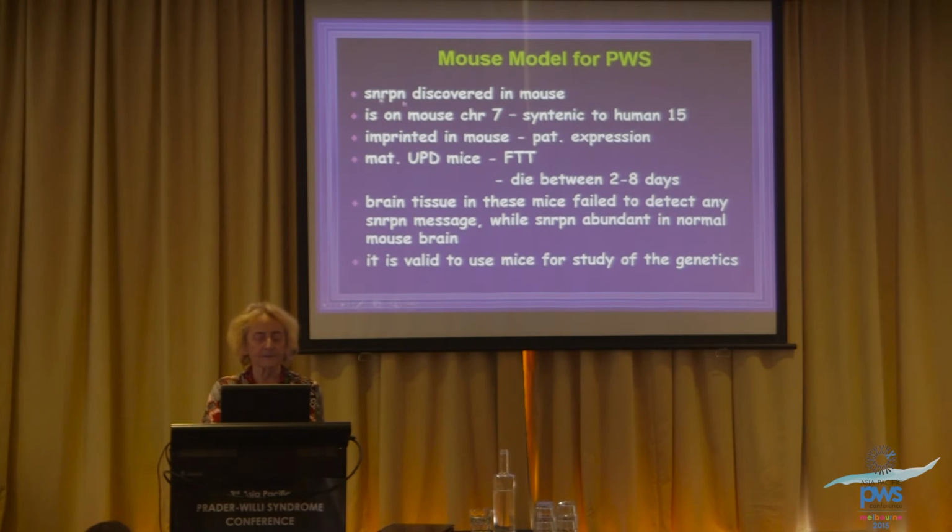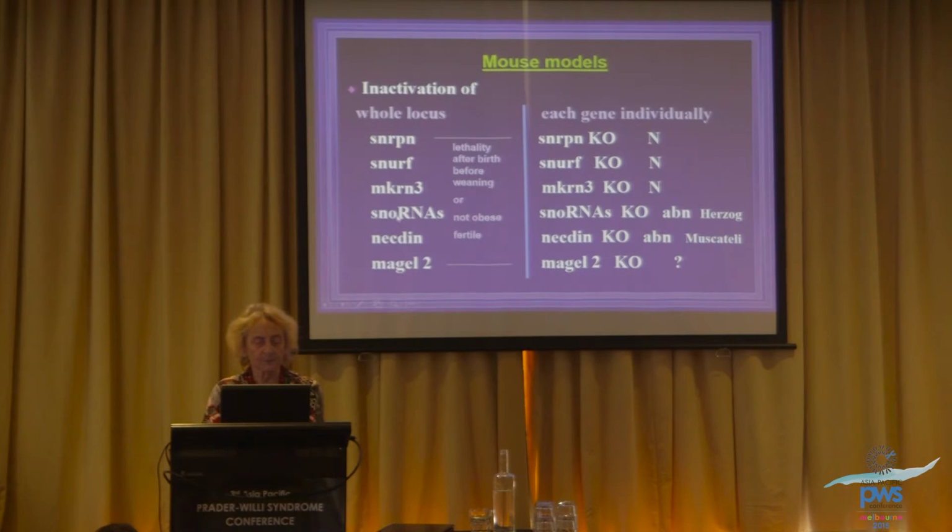I just want to go into it a bit. In fact, SNRP was discovered in the mouse, and it's on their chromosome 7, which is syntenic to our 15, and it's also got paternal expression. And we thought that it was very valid to use mouse for the study of the genetics of Prader-Willi because there's so many similarities. However, when you started to look at what the mouse models were, it wasn't quite that simple. If you just delete in the mouse the whole locus, strangely enough, some of them died after birth.